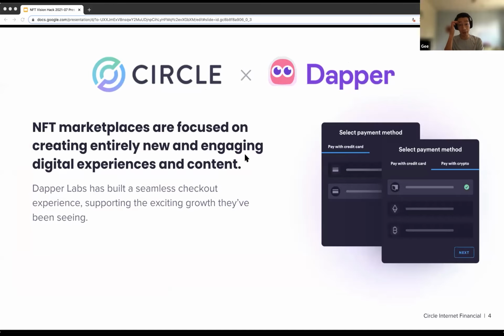And if you've ever gone through NBA Top Shot, used your credit card, used your debit card, or wired money in, then you've actually been indirectly benefiting from their integration with Circle's APIs. So using our APIs, Dapper Labs through CryptoKitties and Top Shot has built their entire checkout flow on top of our crypto native infrastructure. All their users' card payments, bank transfers settle as USDC, which allows Dapper to use those funds in very flexible ways.